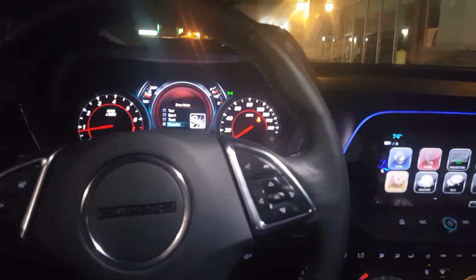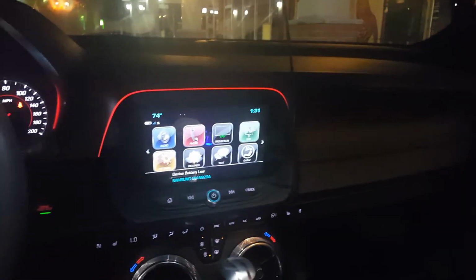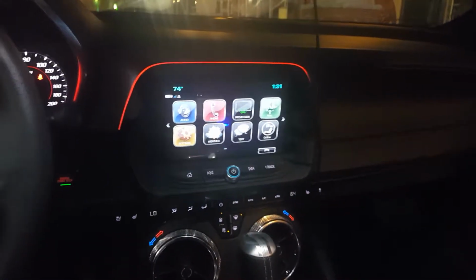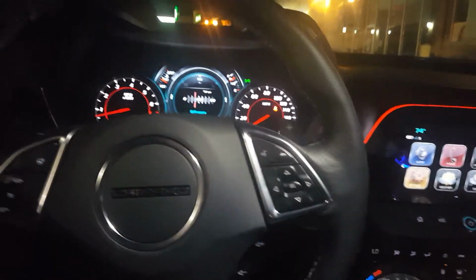As a matter of fact, this is the stock exhaust. On that 2010, until I changed the mufflers, you couldn't hear anything. But it's actually in touring mode now. So when you step on the gas, you get a little exhaust note there, but then if you switch it to sport, I got it set up so that it changes the ambient light when you change the mode. Oh, my battery's getting low. Now if you step on the gas, you get more of a muscle car growl.